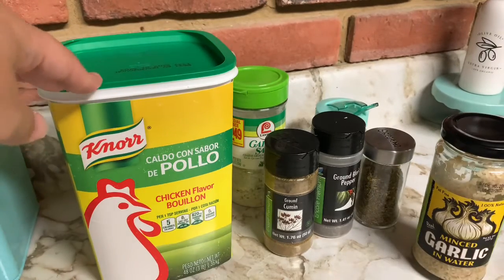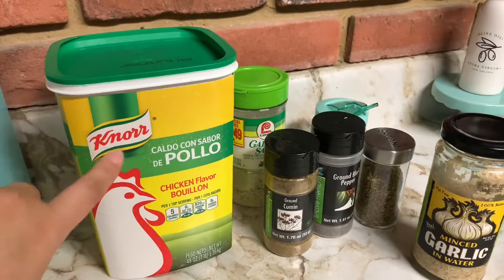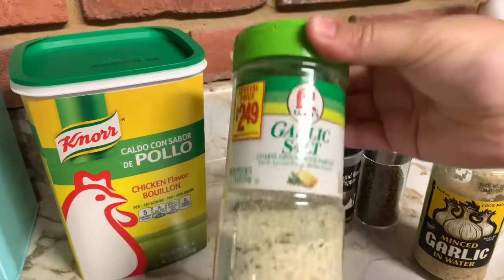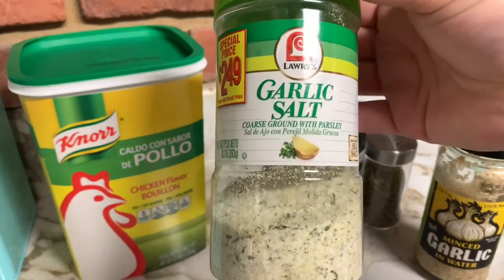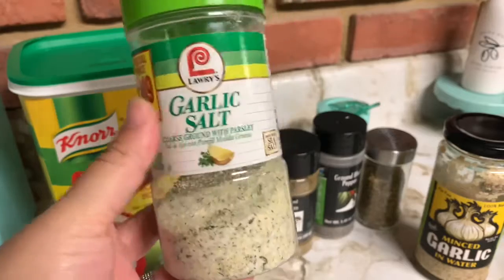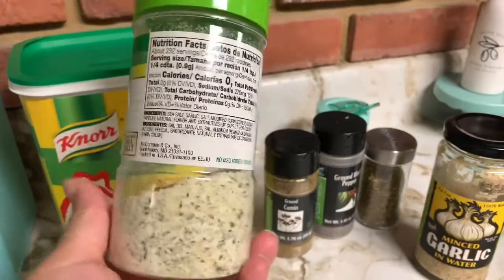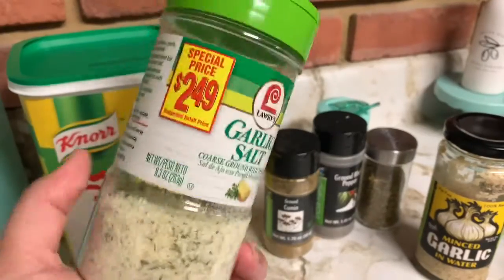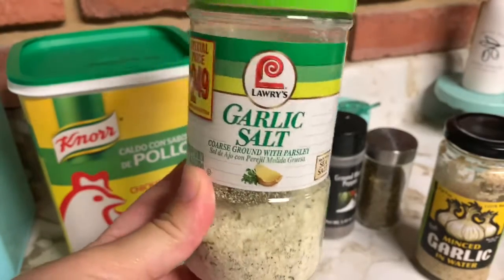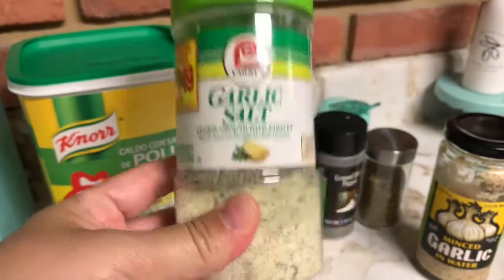I always need to have this in my kitchen. I use it for a lot of my cooking, and in most of my videos, if you see, I will use this a lot. And another one is garlic salt. Lawry's, I don't know how people pronounce it, don't come for me, but garlic salt, I usually purchase this one as well at Costco. They have the bigger one. I forgot to buy it at Costco, so I ended up purchasing this at your local Food for Less. But this is the one that I use a lot.